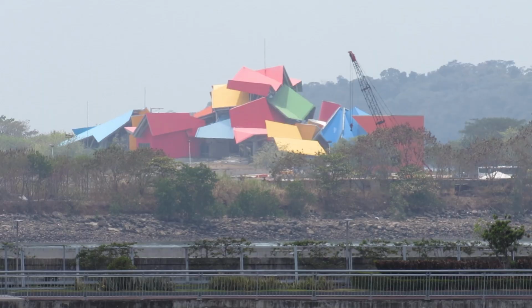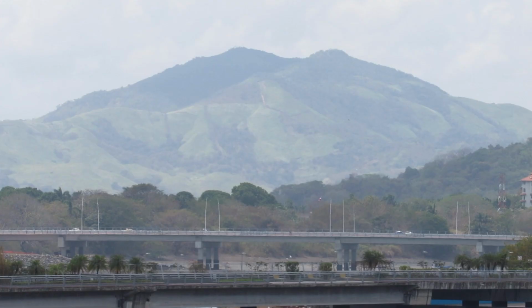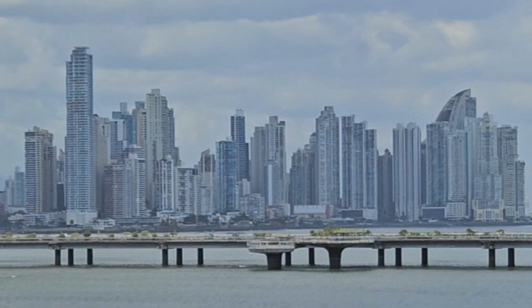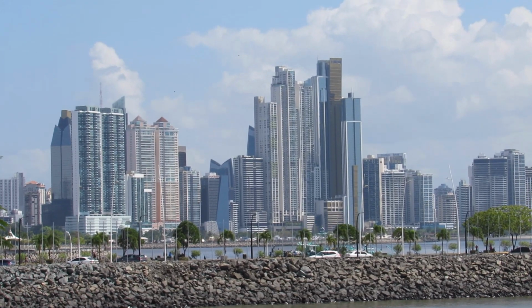Over there we can see the iconic Bio Museo, the first Latin American project of Frank Gehry. That building with the rounded top is the former Donald Trump Tower, still the tallest building in Central America. So say what you want about the man, but he had ambitions.